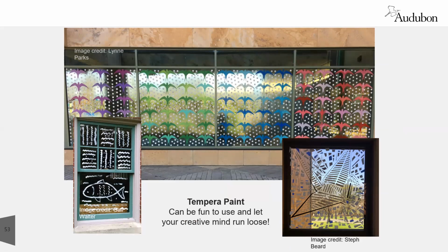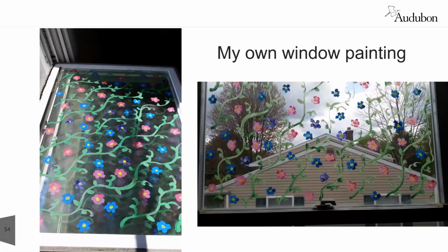I myself, on the next slide, use acrylic paint, so I don't know how easily this will come off, but I did have a window that was getting some bird strikes and I couldn't stand that. And so I tilted the window in, painted that outside surface. And now when I look out my window, I see nice flowers.